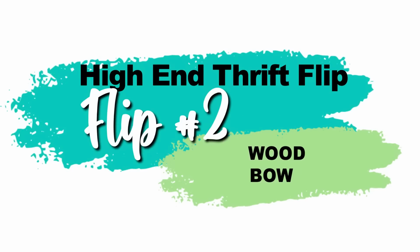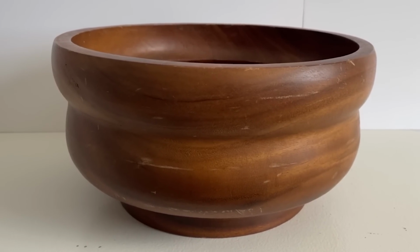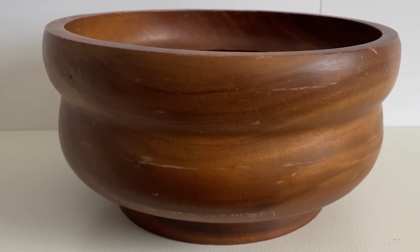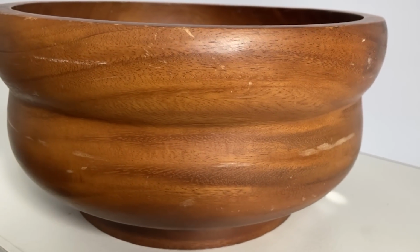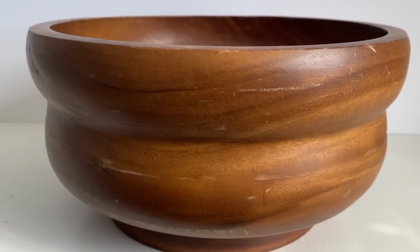Let's get back flipping. So my next thrift flip is this beautiful wood bowl that's kind of a little bit tired looking. And I thought that it was super cute. It had a really great shape, but it just needed a little extra love, but not much.